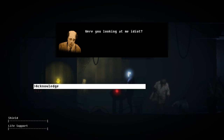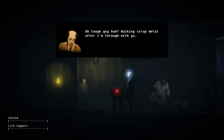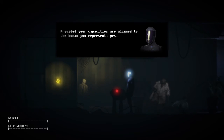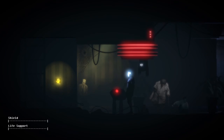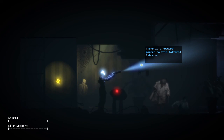Hey, you little, talking at me, idiot. I maintain complete observation of my surroundings. That's a tough guy, huh? Walk with scrap metal out there. That's in mind to kick you in the bolts right now. Since you could take me. While your capacities are aligned to the human you represent, yes, I am equipped with multiple means to incapacitate you.